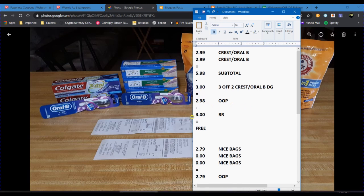Then you will have your $3 register reward print at the little machine at the register. I forget the name of it right off the top of my head. But after you subtract that, it will be as though those 2 products are free, less the tax.